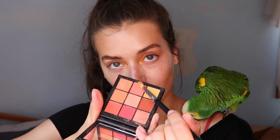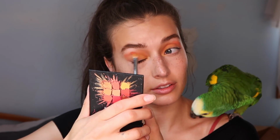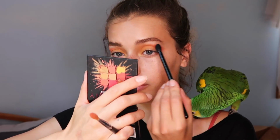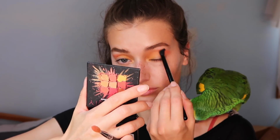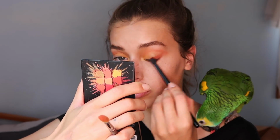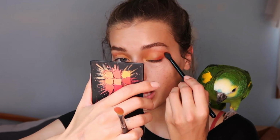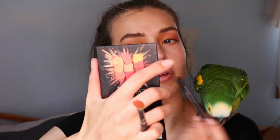I'm going to use this pink, stick it in the outer part of my crease, and then I'm going to blend it out. He will literally just chew on me this entire time. Going in to this color and just pulling that down on the outer edge of my lash line. I'm almost creating like a bit of a wing with it, I guess.